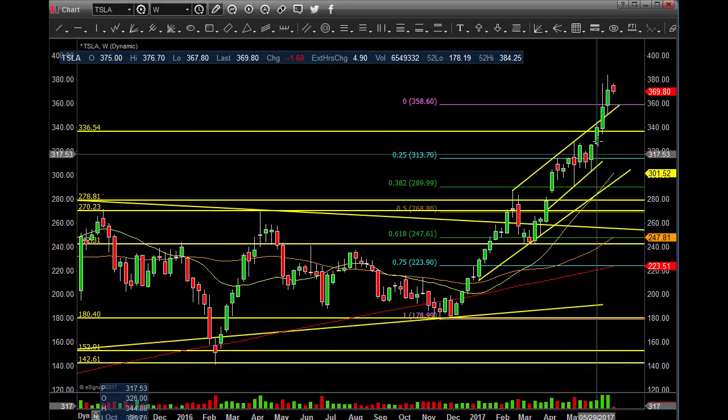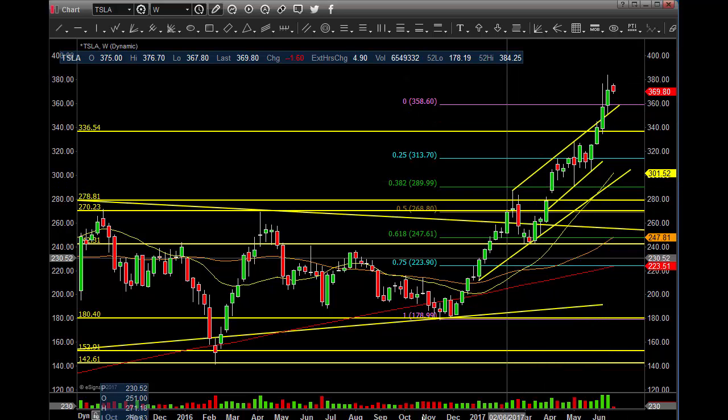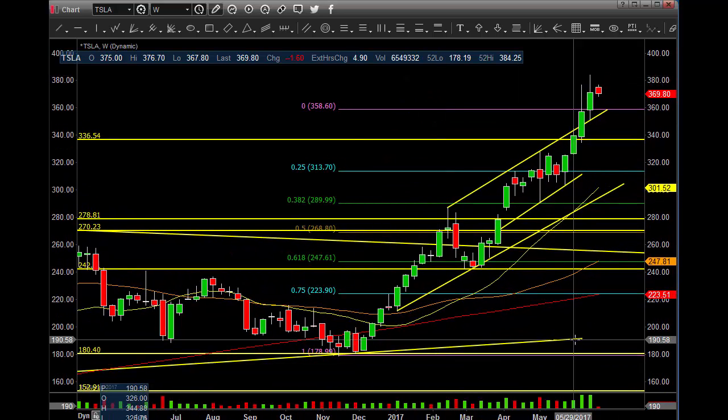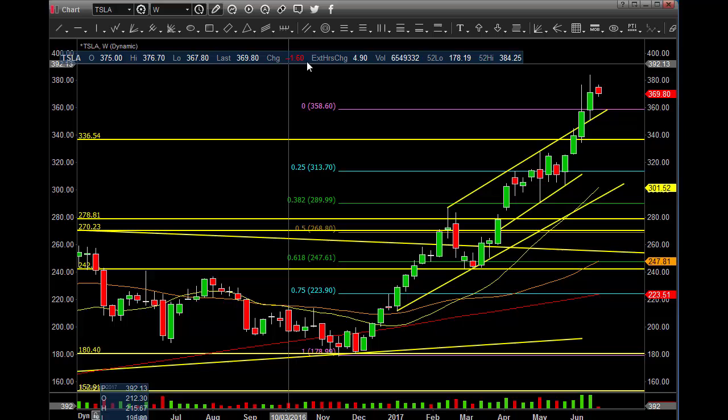Weekly chart, nice: one, two, three, four bars up. Starting to stall out a little bit. Got above this trend line. Still strong, guys, you have to admit it. You had great volume the last two weeks. This is the first day of the week, so we're a little bit light, but we had a little bit of a pullback.